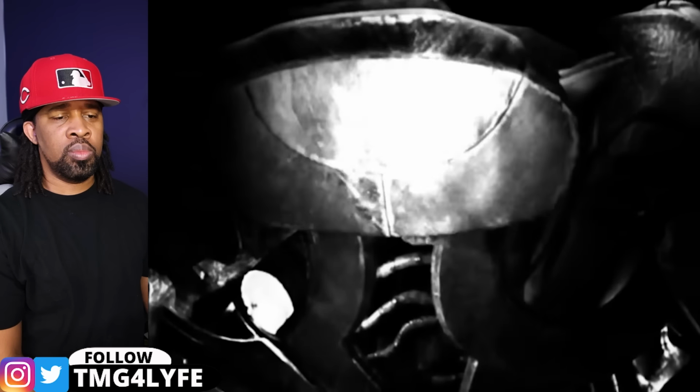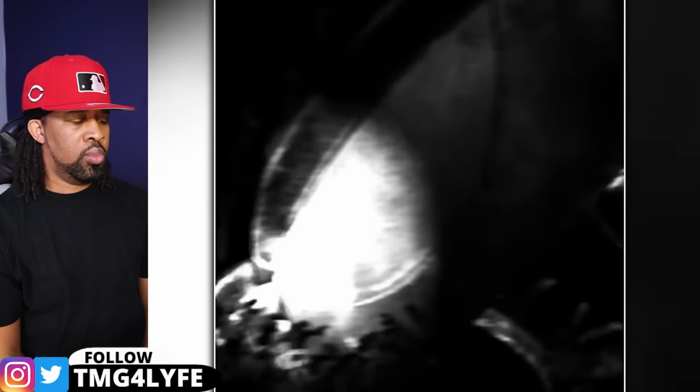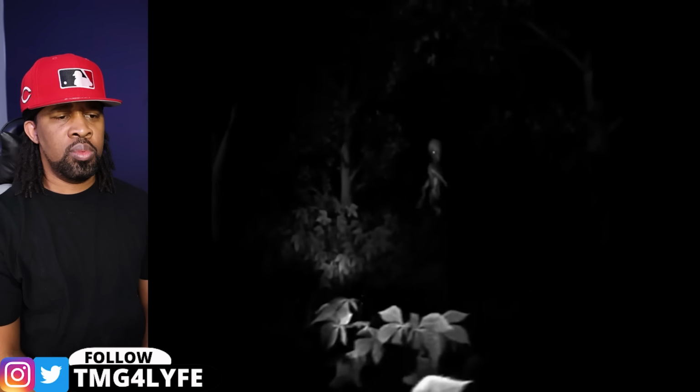Spaceship crash. An old video circulating online supposedly shows a UFO crash discovered in a remote, wooded area. Take a look. A man was wandering in the woods late at night with his camera and flashlight when he stumbled upon something strange on the ground. The object, which some believe to be a spaceship, caught his attention. As he panned the camera, he glimpsed a short, odd-looking figure moving behind the bushes.